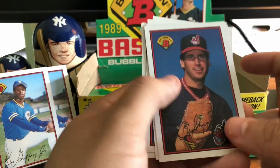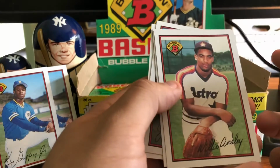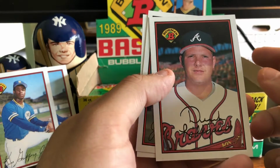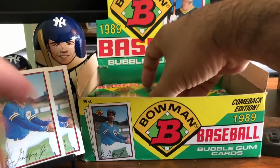It's like a Bud Black again. Yeah, Bud Black. Royce Clayton. Seems like Royce Clayton and Bud Black appear back-to-back in a few packs here. Another Astro. Looks like you've seen him before. Derek Lilliquist. Another Jay Howell. And another Lance McCullers. But there you go. Off to the left there.